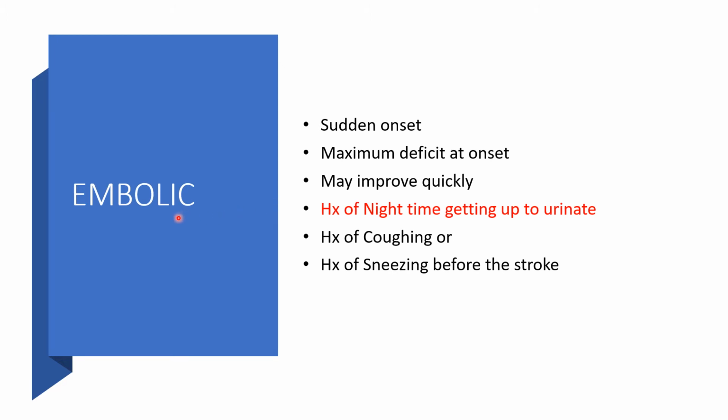Now, the embolic ischemic stroke. These will have sudden onset. The maximum deficit will occur at onset. There may be improvement, and that could happen very quickly.